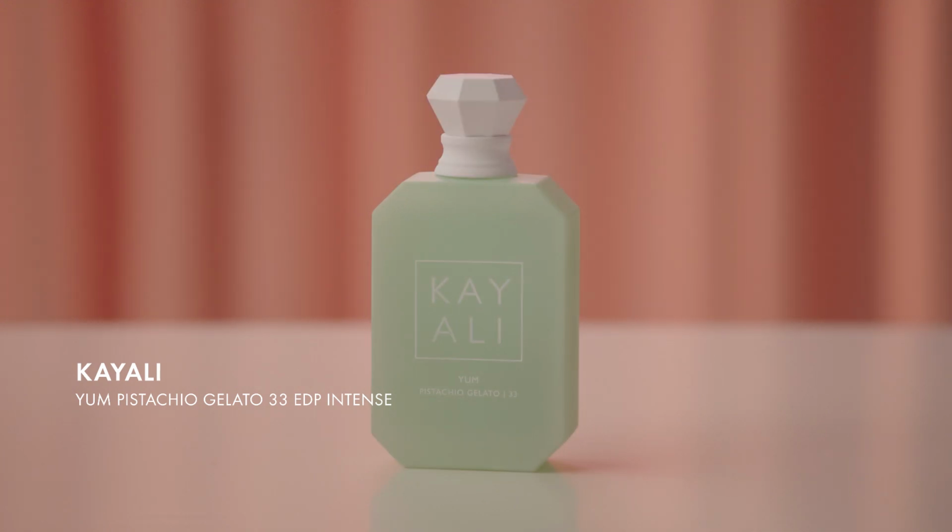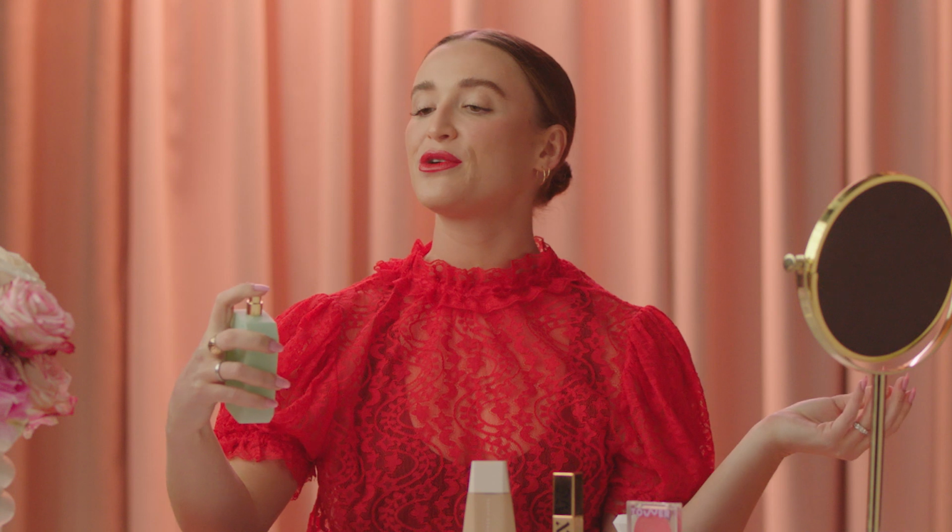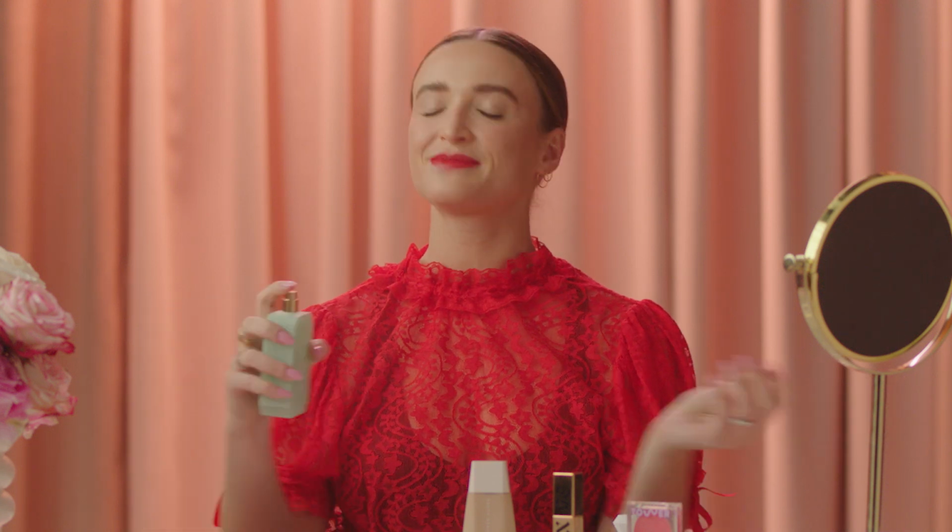Okay, last touch for date night is always a fragrance. I want to smell yummy, so I'm going to use the KAYALI Yum. This is pistachio gelato, and it actually reminds me of our first date for Valentine's Day because we had a dessert date filled with cotton candy and marshmallows, and that's all of the notes in this fragrance, which is just perfect. So quick spritz, and now I'll smell good when he comes in for the kiss.